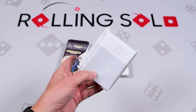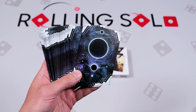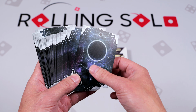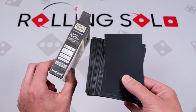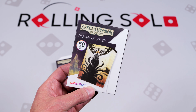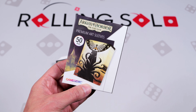When you crack open one of the boxes, you'll find that the sleeves are in their own protective package. And once the sleeves are free of the package, you'll find some textured art sleeves. So they have some nice grit on the back there that you can feel. And if you flip them over to the opposite side, you get an idea as to how they look on the front. And you've got some additional information on the box as to what these sleeves have. So at the end of the day, you've got multiple options for sleeving. Your Investigators can use those ones, Encounter deck can use these ones, and you're good to go.